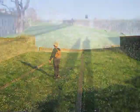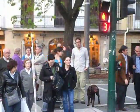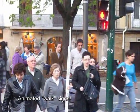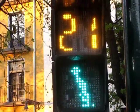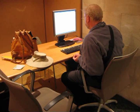On the edge of town is an intact star-shaped fort. How many modern towns have animated walk signs? And the hotel even had free internet.